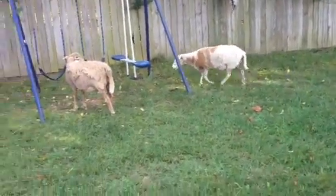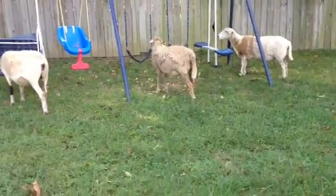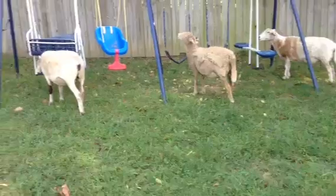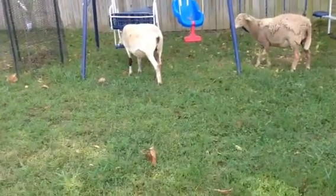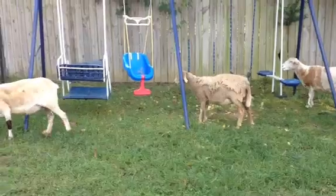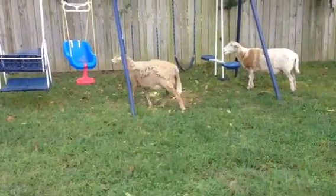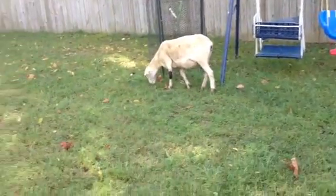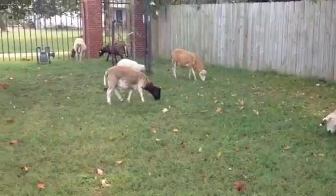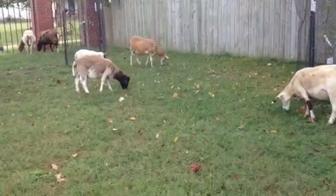I keep a ram in year-round because for what I'm doing it for, I want numbers, not a certain time period. There's always a demand for lamb here for the ethnic groups, and so it doesn't really matter when they lamb. And so the rams stay with them. Plus, it's easier that way. And so far, I haven't had any problem.